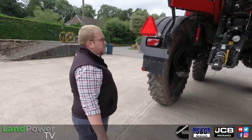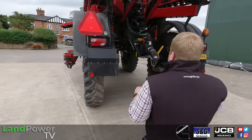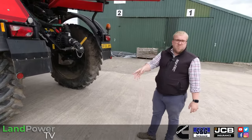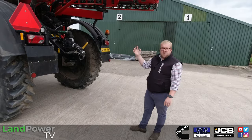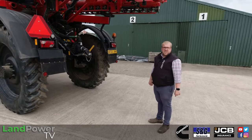So in the cab, you put in the pressure you want, and that will keep its pressure there. Yeah. And then you've got your variable forward speed and stuff like that. So we're a flow-based system as well, which helps. So yeah, maintaining the pressure is quite easy for our machine. That's it. Yeah. Spot on.